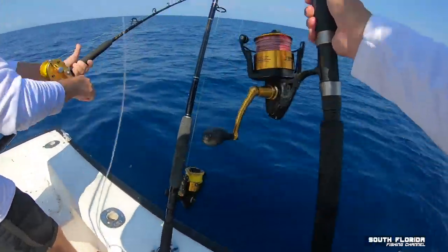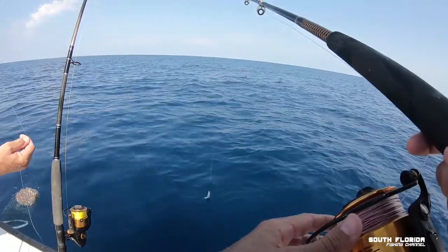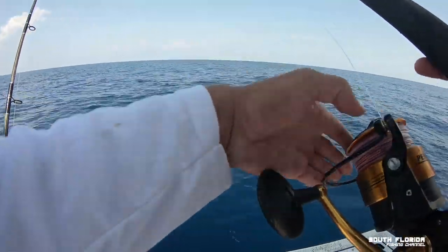Don't worry, I got my rig going. Get it down. Get it down. Oh, look at this. Definitely a shark. Did you say definitely a shark? Yeah. Did he cut you off? He frayed me all up. Yep, the whole thing.